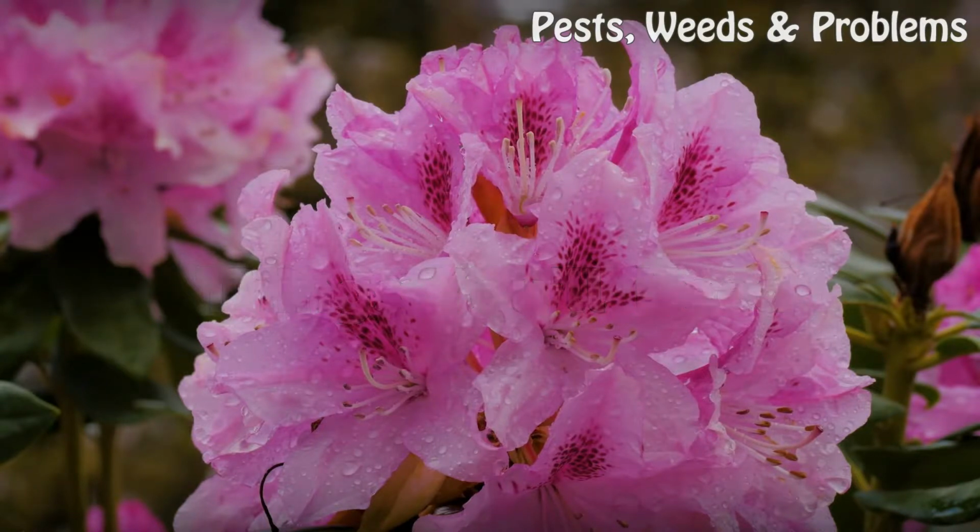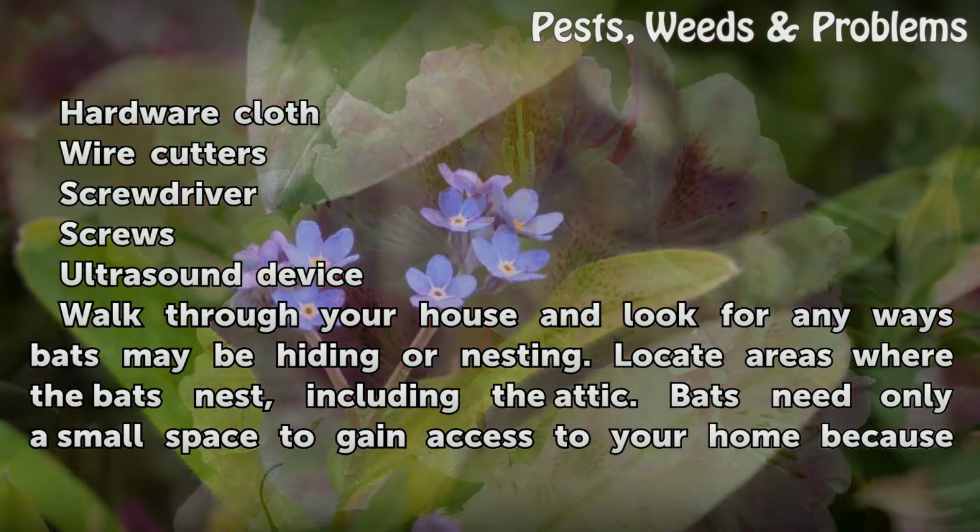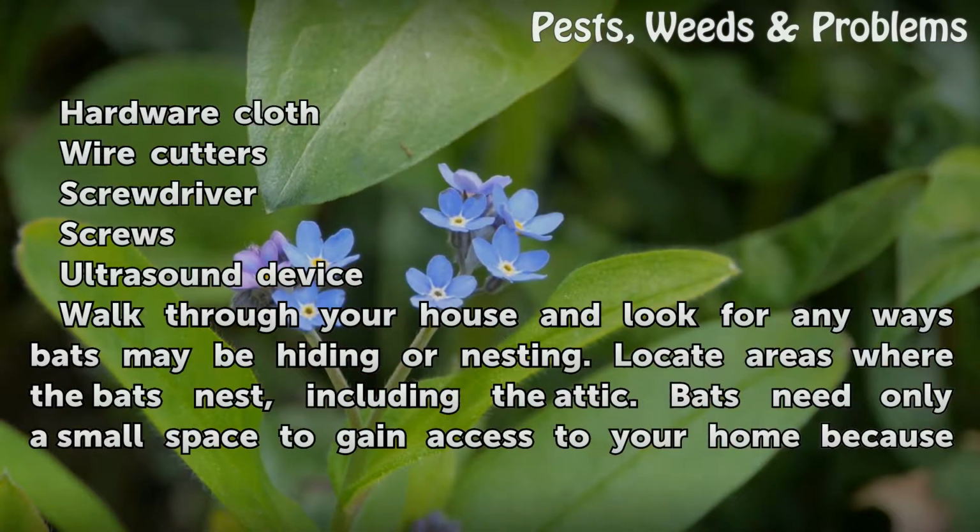Things you'll need: hardware cloth, wire cutters, screwdriver, screws, ultrasound device.